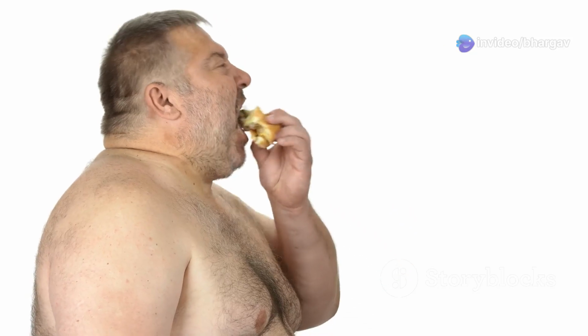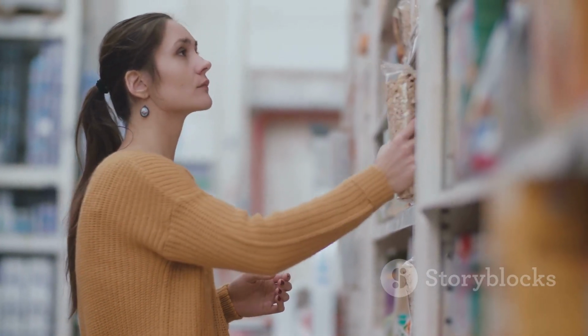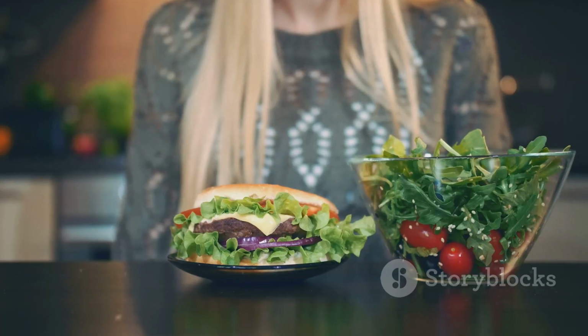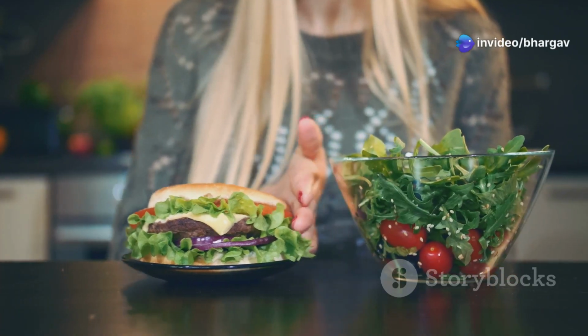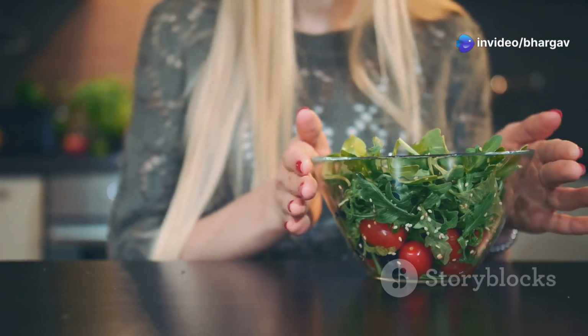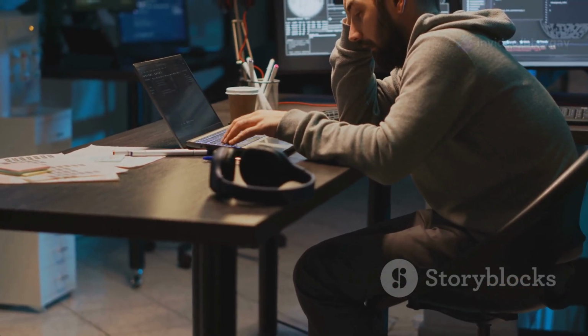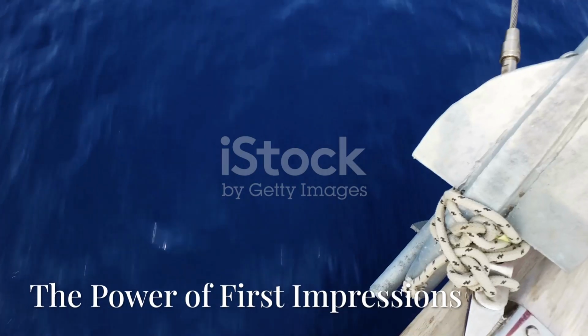Remember that craving for a burger? System 2 could step in and analyze the nutritional information, considering the long-term health implications. It could remind you of your dietary goals and suggest a healthier alternative. But this takes effort. Often we don't engage System 2 because we're tired, distracted, or simply unaware of its existence.